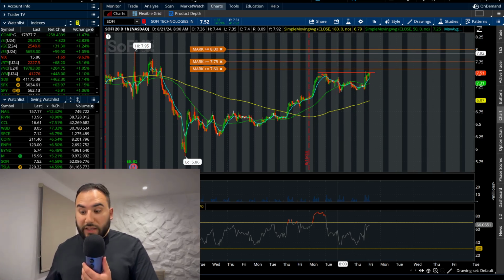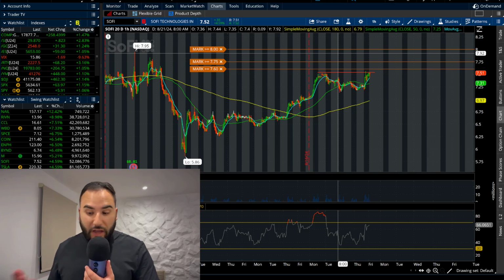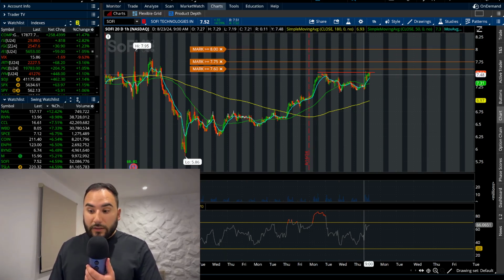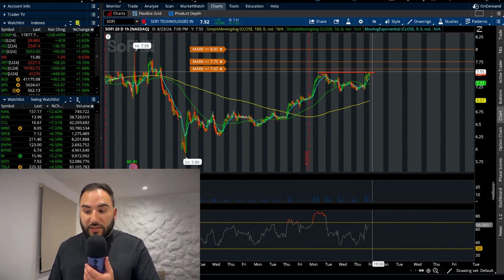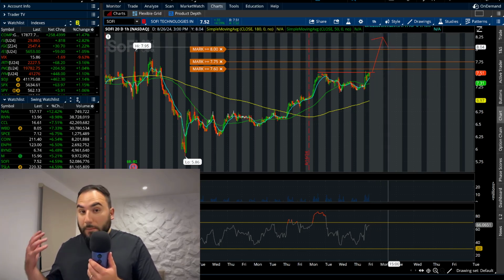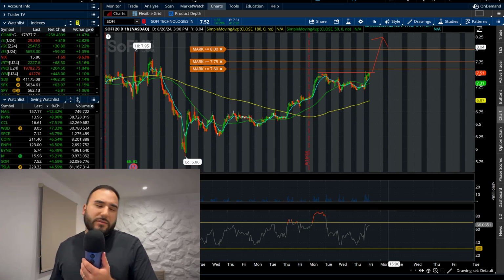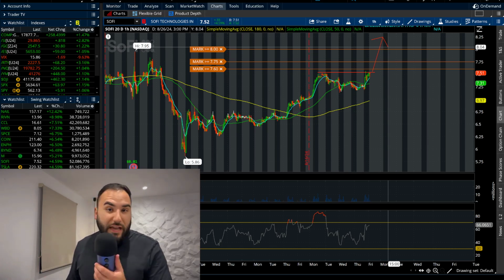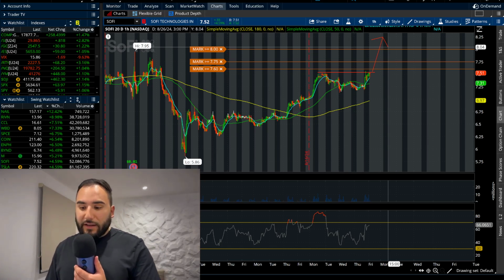Now, the way this plays out, guys, if it does play out, not guaranteed, but the way it plays out is if we take out this resistance at 7.60, boom, SoFi is going to fly in the short term, maybe towards $8, probably above $8. Well, I don't want to say probably like it's for sure going to happen. We don't know what's going to happen, guys. As you all know with SoFi, anything could happen.